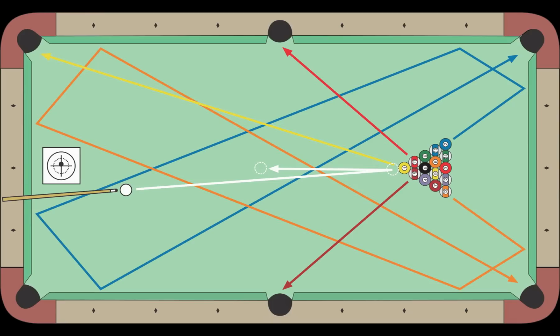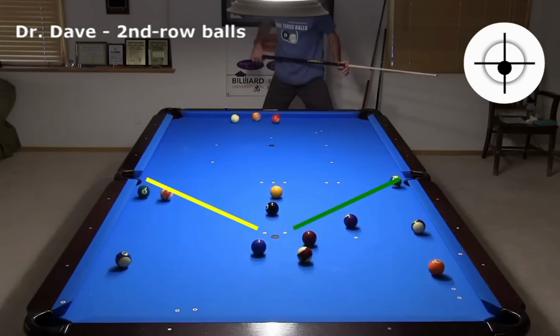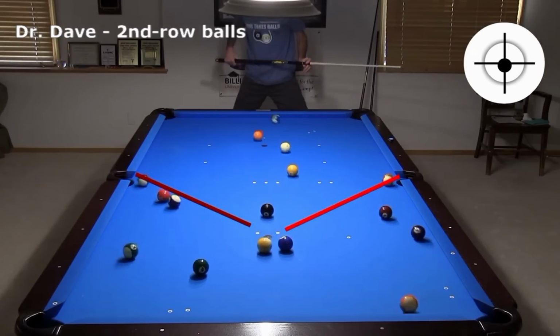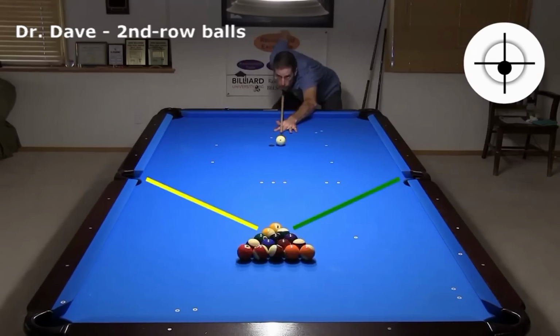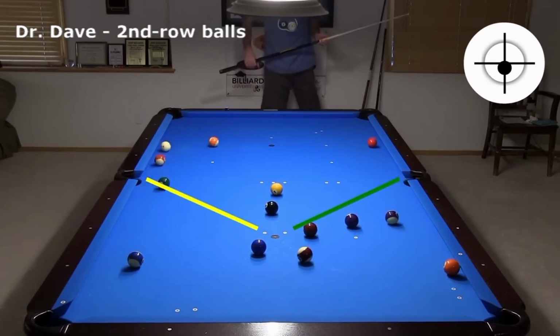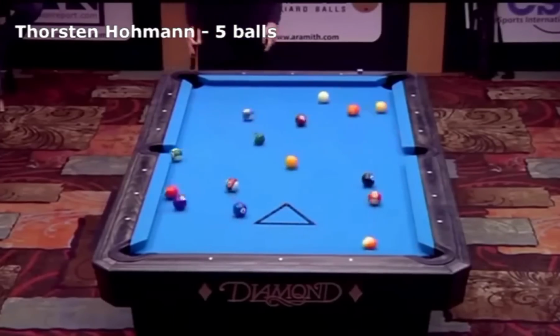The standard 8-ball break is very similar to the 10-ball break, breaking from near the center, attempting to pocket the second row balls in the sides. As with 10-ball, the corner balls also tend to go 4 rails to the bottom corners. Here are some examples from my recent 8-ball runout advice video. Here, Thorsten Hohmann pockets 5 balls on the break.